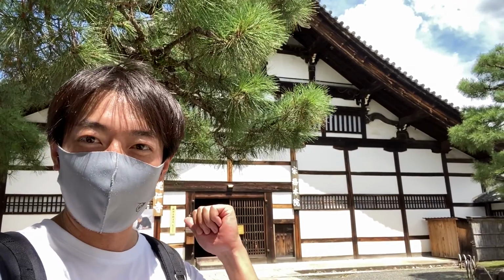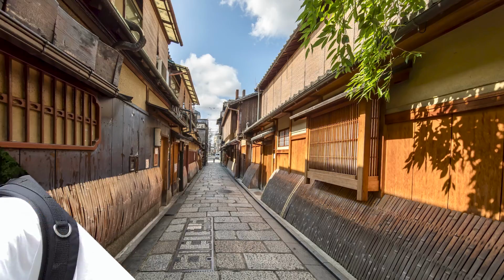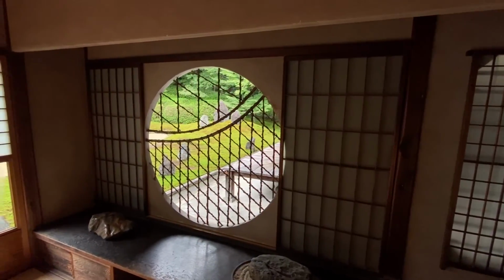The temple is in a traditional geisha district and there are many restaurants, so it's good for a lunch break. Finally, visit Komyo-in in the afternoon, and you can stay as much as you like. The temple closes at sunset, which is around 5 p.m.